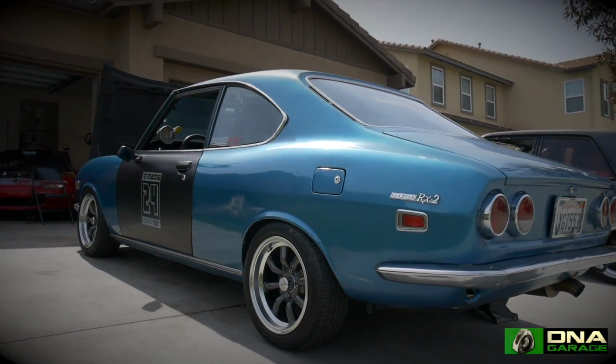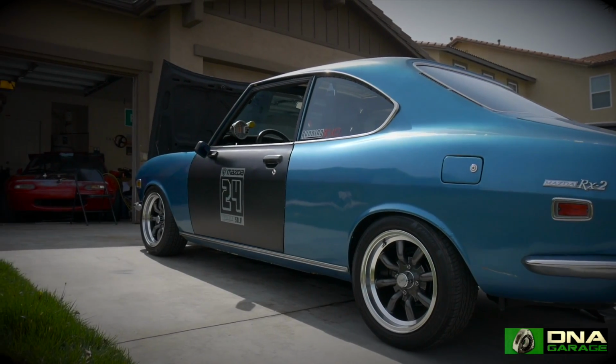My RX2, if you guys notice in the pictures, it has a 24 on the door. That's not a number that I like. That's the nickname of that car. My RX2 nickname is 24. I couldn't drive that car for more than 24 hours without catching on fire, leaving me on the side of the road, spilling oil everywhere, spilling fuel everywhere. Like, that car will go from point A to point B, but it will never make it to point C, ever.